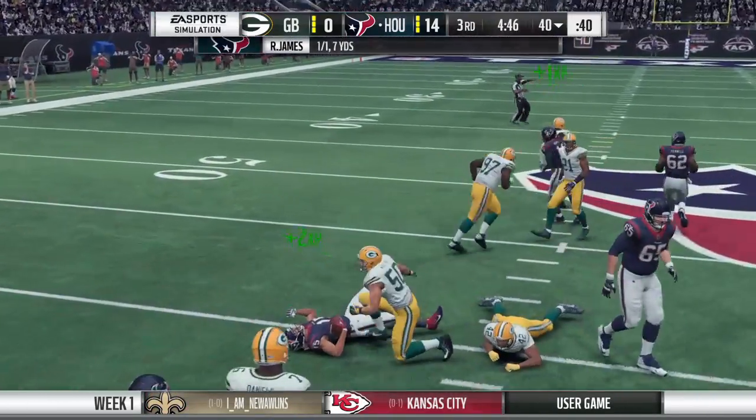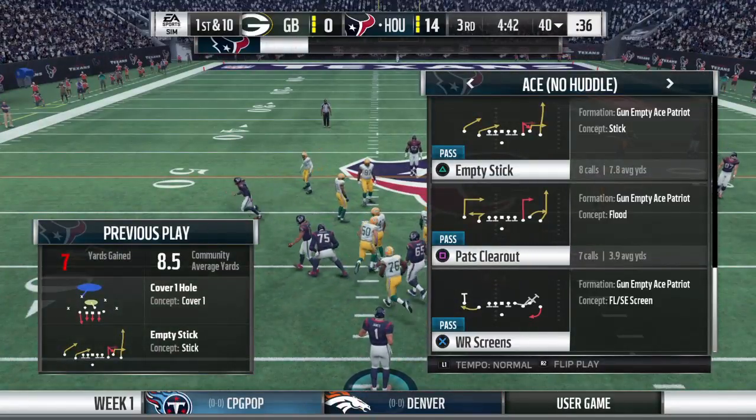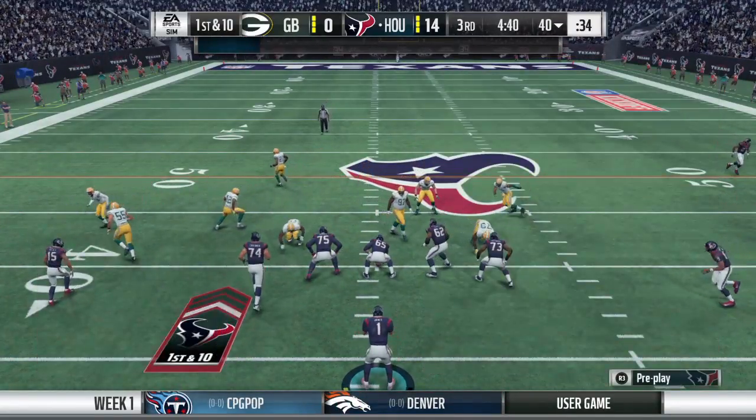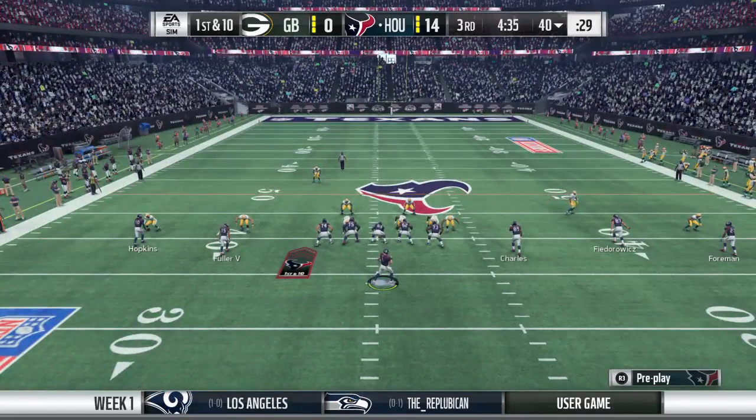He finds his target, Fuller. And he will have a first down here at about the 40. Call it a gain of 7, and it gets him a new set of downs. Here we go now. Good.